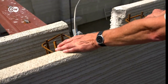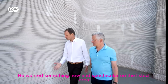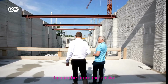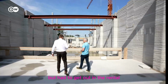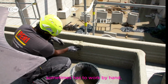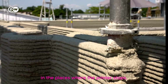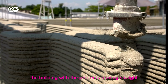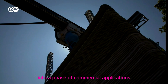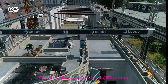In 3D printing construction, the owner and client is a broker. He wanted something new and spectacular on the listed area. It could be more expensive, but had to get out in the rental. The construction site manager sometimes has to work by hand in the places where the printer stops. The building with the printer is moving straight from the experimentation phase into a phase of commercial applications, construction projects for its 3D printer.